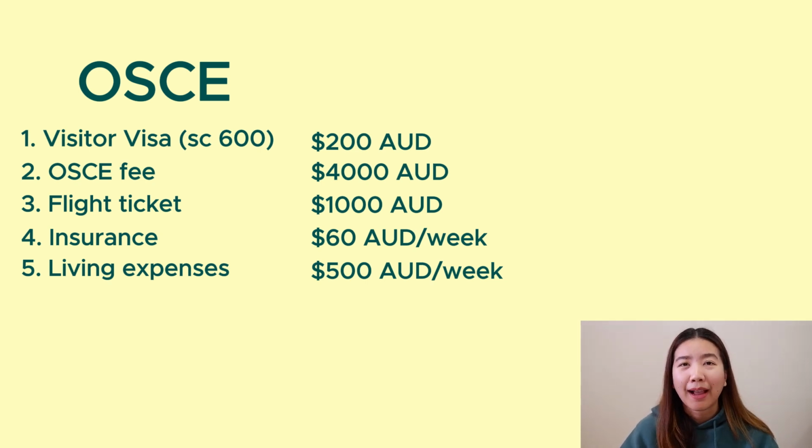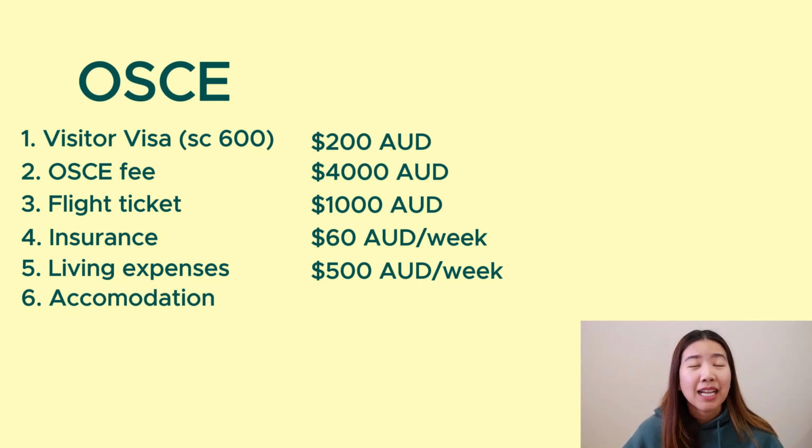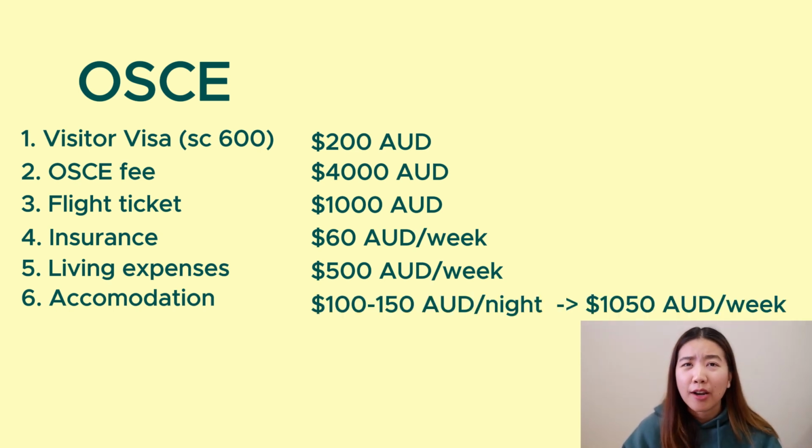go to the exam and go back. And the other thing is the accommodation. In Australia, I would say accommodation in a hotel can cost you 100 to 150 Australian dollars a night. So let's say if you would like to stay for a week, it can cost 1,050 Australian dollars.